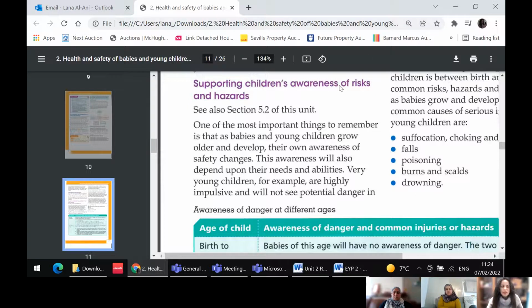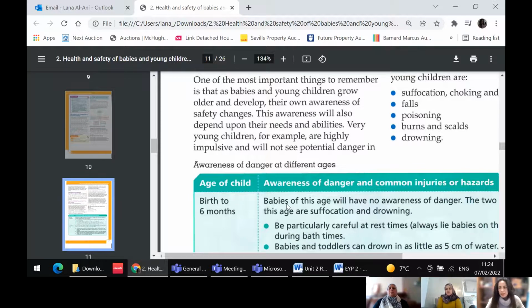Okay, so supporting children's awareness of risk and hazard. One of the most important things to remember is that as babies and young children grow older and develop, their own awareness of safety changes. This awareness will also depend upon their needs and ability. Very young children, for example, are highly impulsive and will not see potential danger. Some of them are moving fast, making noise and jumping around, so they don't really see the hazard. You need to make them aware of the hazard at all times. So this is the most important job you would do in the nursery.